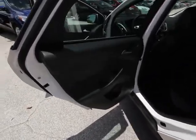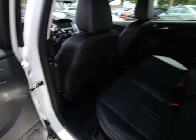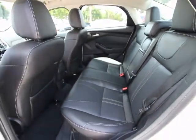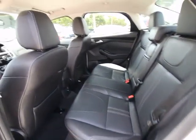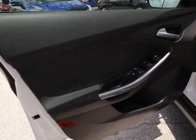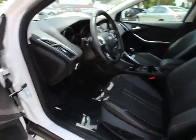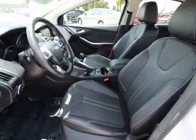Traction control, leather-wrapped steering wheel, dual airbags, power steering, alloy wheels, air conditioning front, four-wheel disc brakes, AM/FM CD, MP3 radio, CD player, fog lights, heated front seat, compass, electronic stability control, security system, trip computer, rear window defroster, power windows, tachometer, brake assist, Sirius satellite radio.